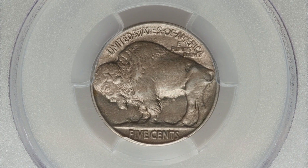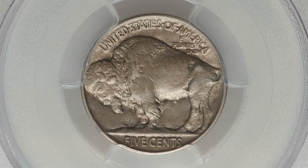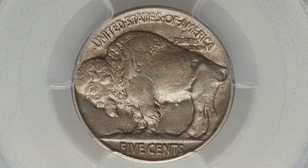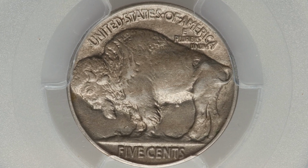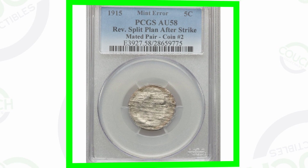Alright, so first up is actually a lot of two different coins. So these two coins sold together. We're going to start off first here with a 1915 Buffalo nickel. We see here on the reverse of this coin looks very normal. Now here on the obverse, the front of the coin, we see that mint error. So the coin has a split planchet after the strike, and we have a mated pair here. So we have a pair of two coins.